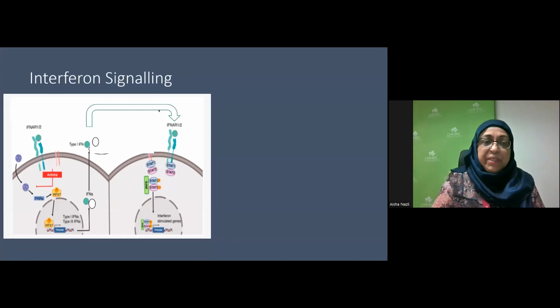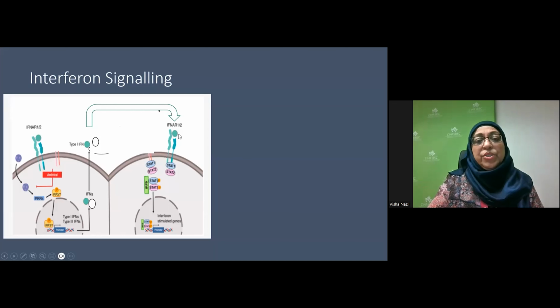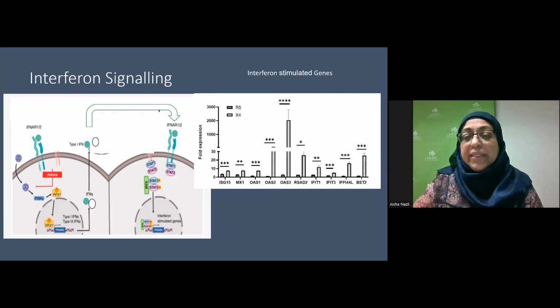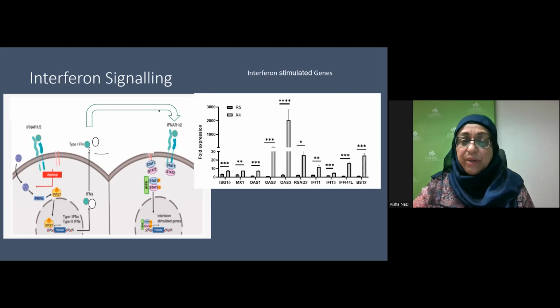So we took a deeper dive into the interferon signaling pathway. As you all know, type 1 interferon, when it is produced, can protect the neighboring cells by interacting with IFNAR, the receptor, and it can activate interferon stimulated genes. So we looked at 10 different interferon stimulated genes, or ISGs, by qPCR to see the gene expression of these ISGs after exposing to X4 and R5 viruses. And we found that although both somewhat upregulate the expression of these ISGs, X4 induces much higher ISGs as compared to R5.